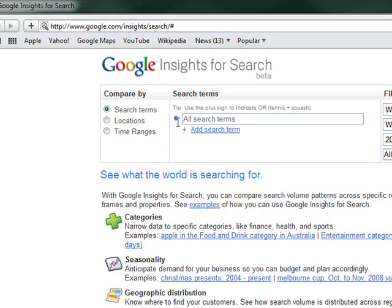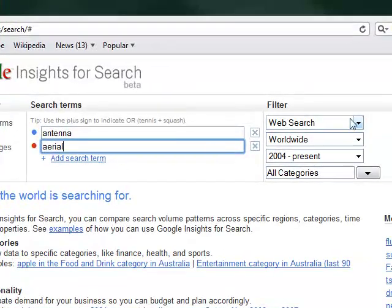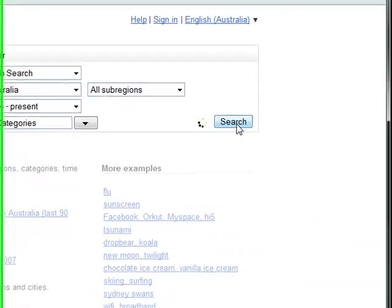Okay, again, the Google Insights tool is based on actual Google search results. It's particularly useful when comparing a number of different phrases. You can see trends in the search queries, but you can also see relative search volumes. So for example, if I still wasn't sure about antenna or aerial, I could compare those phrases. Now, we don't want a worldwide search, we only want it in Australia. So I've got antenna and aerial and do the search.